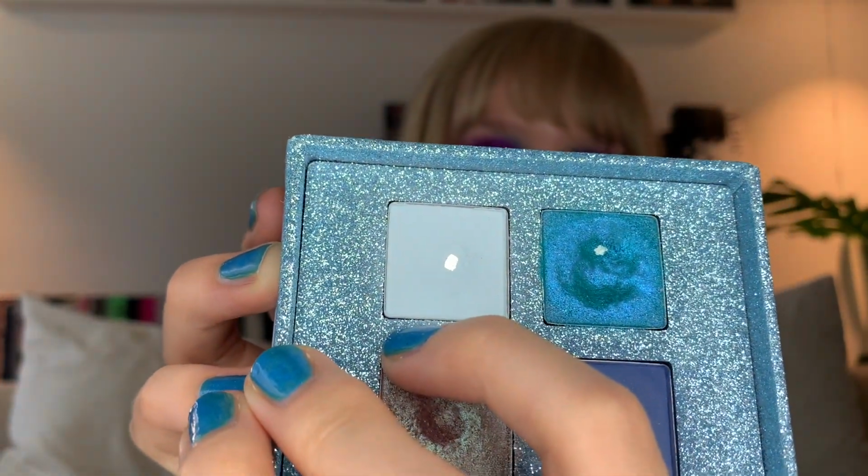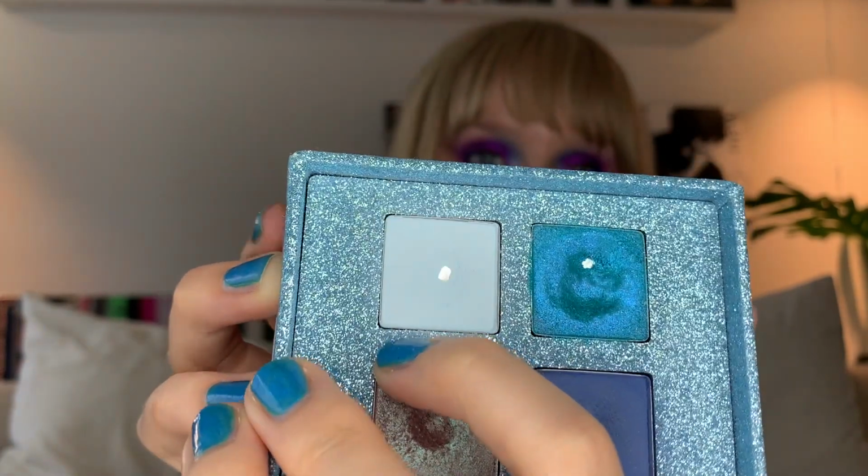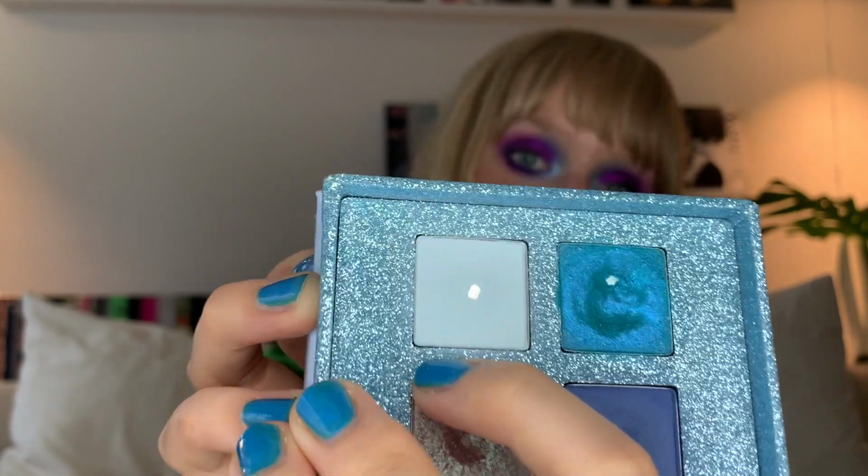But let me just walk you through each of the shades and how much I used it, and I guess how I used it. So the first shadow in this palette is called Icicle, and it is a pastel blue, which almost looks like a white. I used Icicle 11 times. It was actually the first shade I hit pan on, and I was pretty surprised that I did, because I thought it would be way harder to hit pan on it.